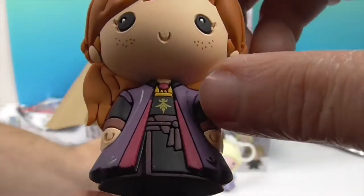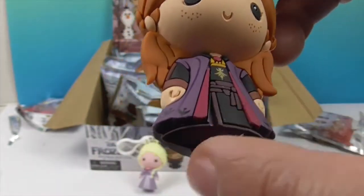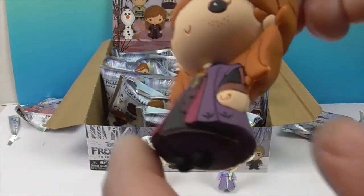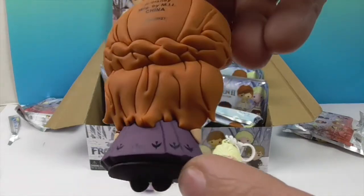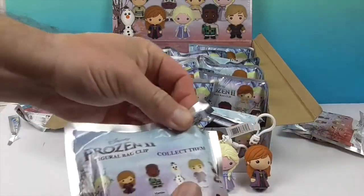Look at the detailing on her outfit as well. Little golden thing. And I don't know if that's a necklace or the top of the dress. Look at the little hands. And the details around the back. Very cool. All right. Okay, number two for me.